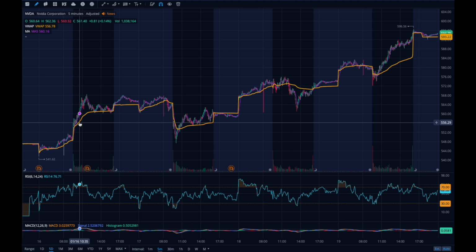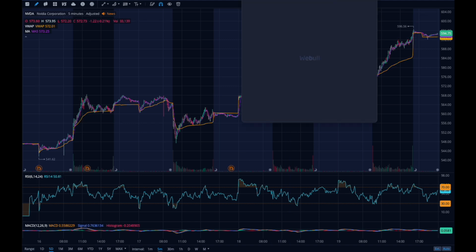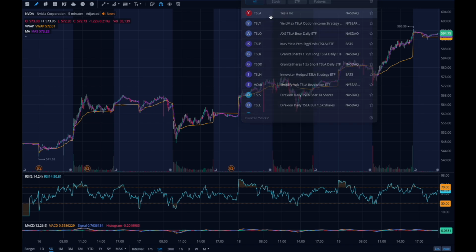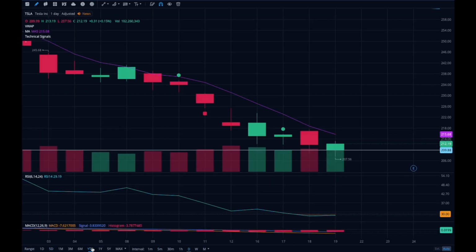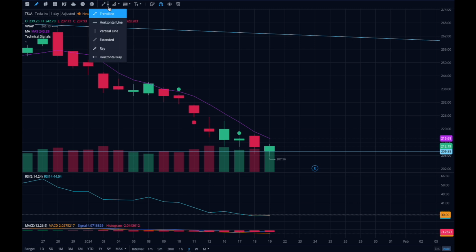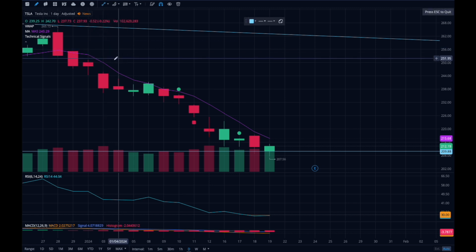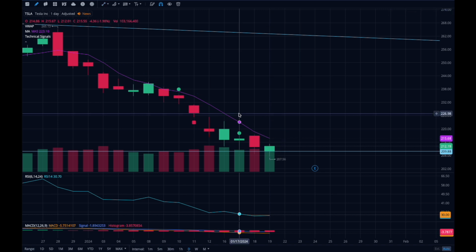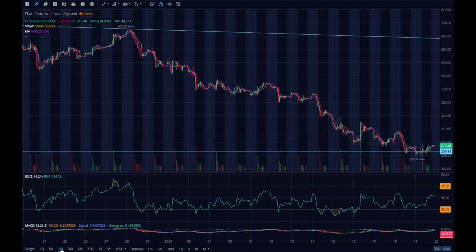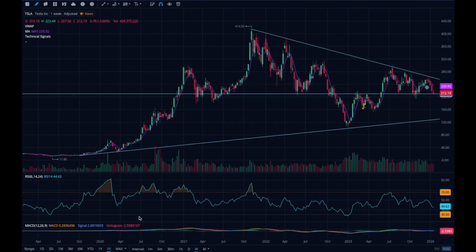So we have earnings coming up for these stocks. We have to keep an eye on them. What I'm watching is Tesla. Tesla, out of the Magnificent Seven, has been the worst performing stock, especially year to date. You look at year to date, it was at 250. So let's go to 250. And now in 2024, it's already gone down 16%. So a 16% drawdown. So I'm watching Tesla like a hawk. If they can do a good earnings, we can definitely get a move up here.